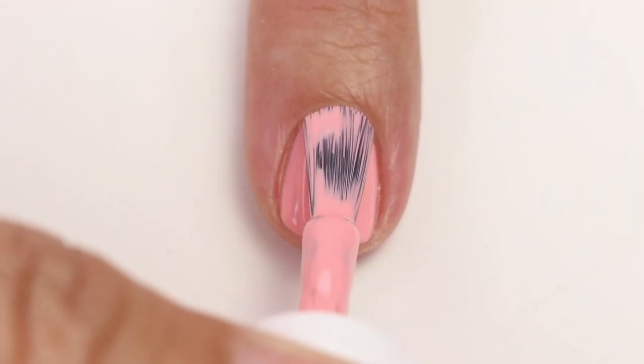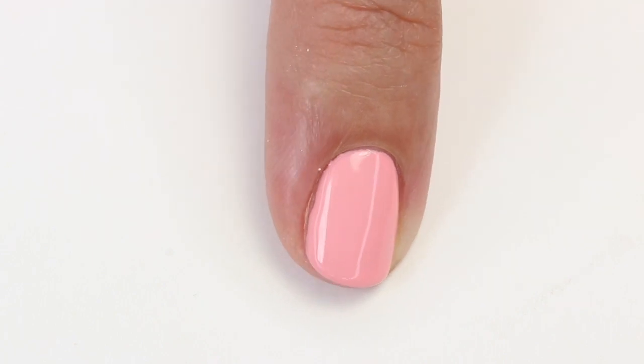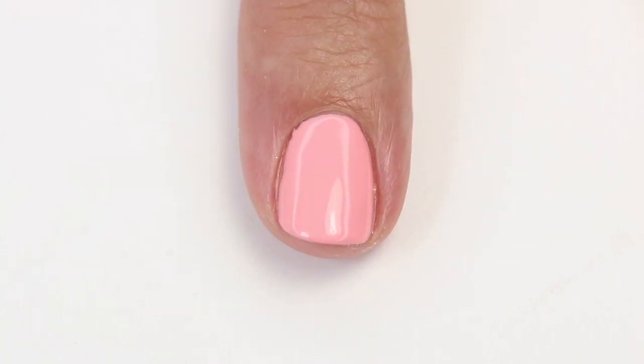It's really close to Orly Cotton Candy, but this one's a little more peachy and it does have a little bit more white. That one has more of a curly color. So I like this one maybe a touch more because it's a touch brighter. It is pretty close to Essie Around the Bend. I think I like this one more though because it leans a tiny bit more peach, and you'll see that in the picture. But I really love this one.